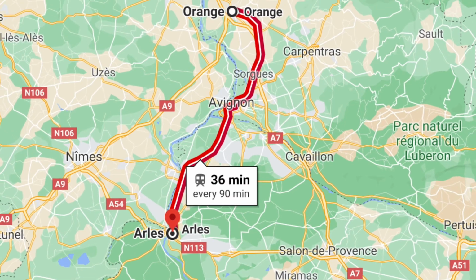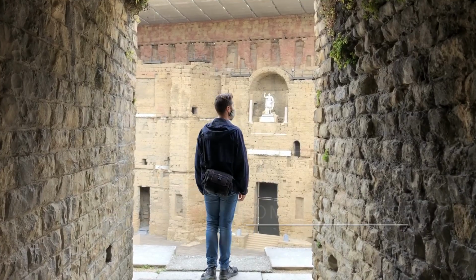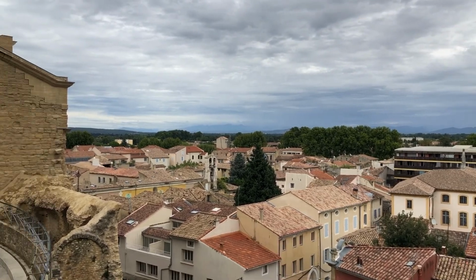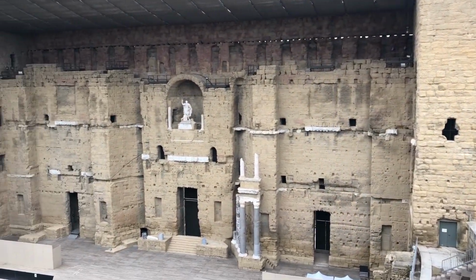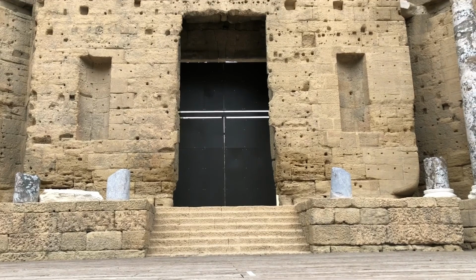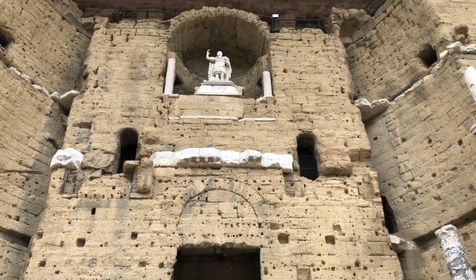Once we were finished with this Roman theater, we headed to another Roman theater, this time in the city of Orange. We took the train to get to Orange and then walked to the Roman Theater of Orange, which is a UNESCO World Heritage Site. It's recognized because it has a very well-preserved stage wall, a feature of many ancient Roman theaters that are often left in disrepair over time, and this one is remarkably intact and well-preserved.